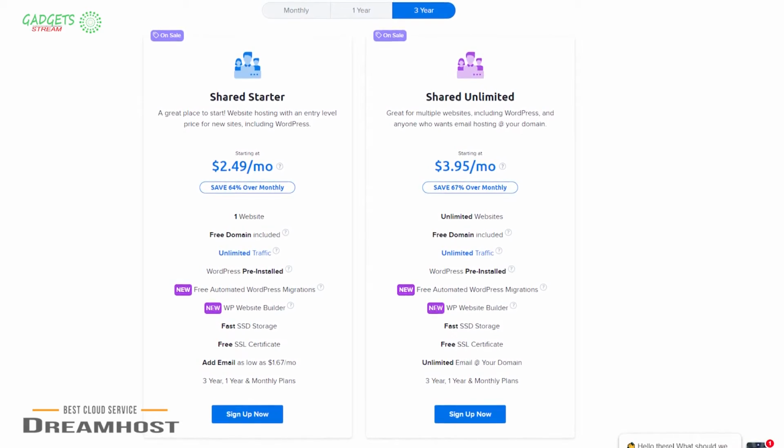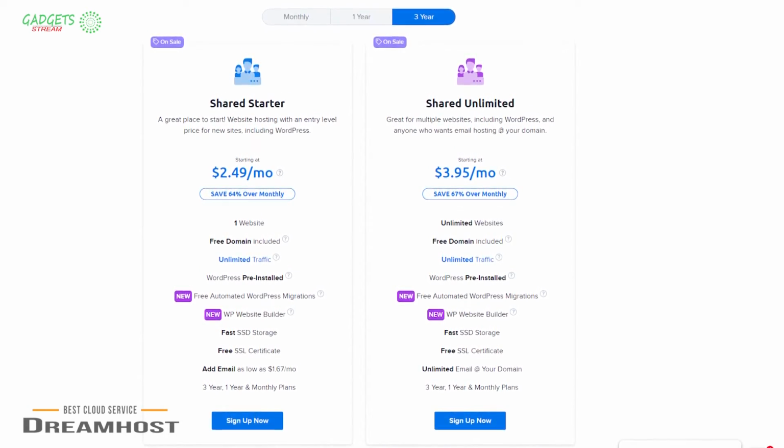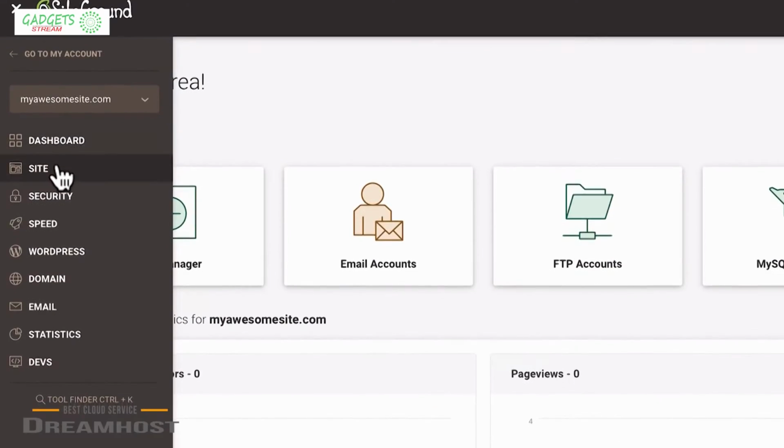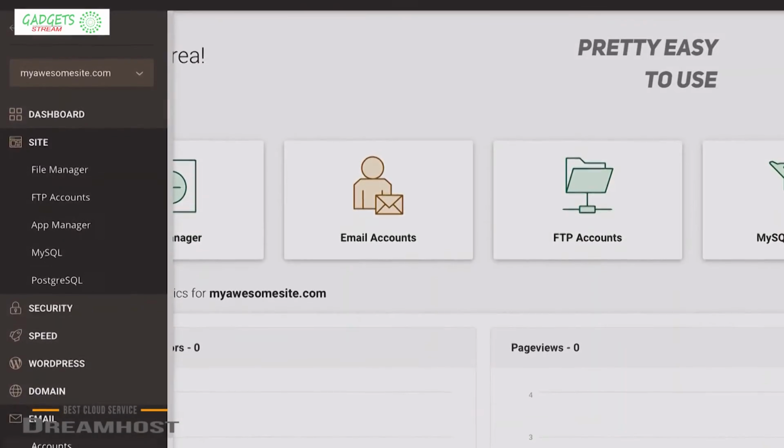You should be aware though, while most hosting services include several email addresses as part of the plan, DreamHost does not. So you'll have to pay extra for each individual email, but the higher tier plans do have unlimited email. For the most part, you'll find DreamHost pretty easy to use, and their control panel looks modern and has a clear design.